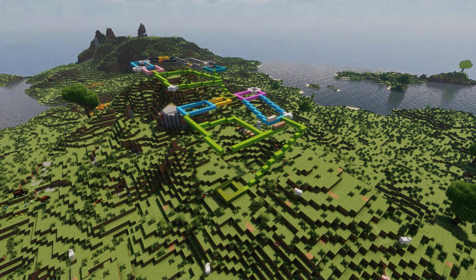But yeah, now I had to make it not be floating, and despite this side only taking about 20 minutes, it felt like it took ages. I despise terraforming, but I had to make it look any good.